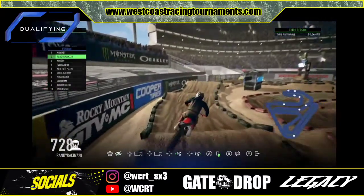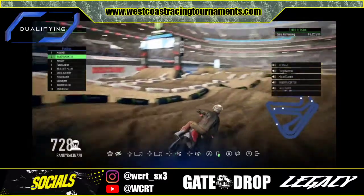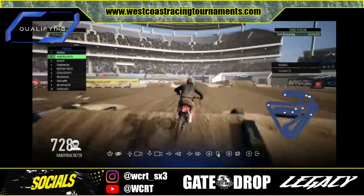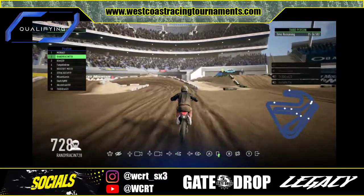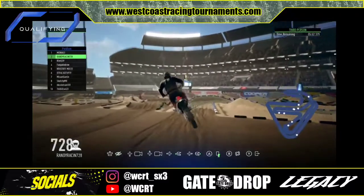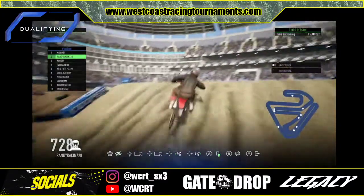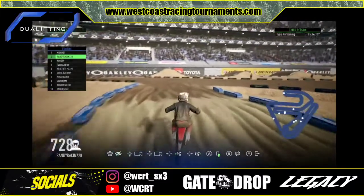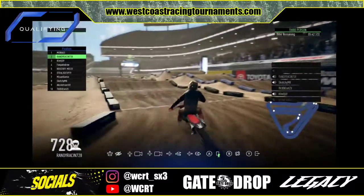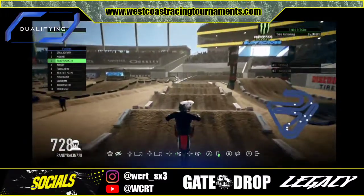Small whoop section there, and then this quad is tricky. You have to get the corner just right, and then a triple into the corner. And we have an on-off option, or you can go over the table. He goes on-off, so that could be the fast line to stay low and stay on the tables. And they're coming back across the start, a sand roller that takes them back down to the first turn. Then that long whoop section that'll take them into a 180 to the finish line.